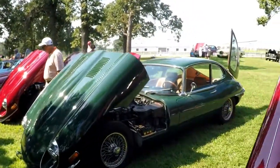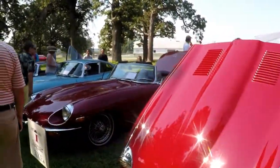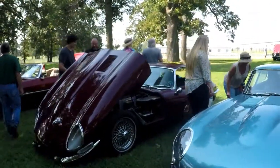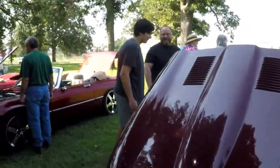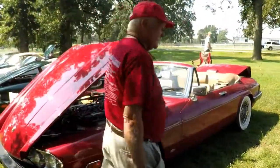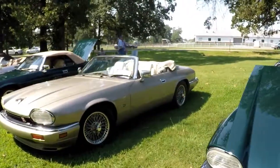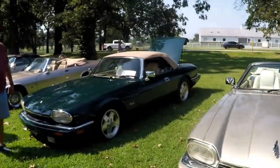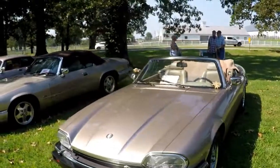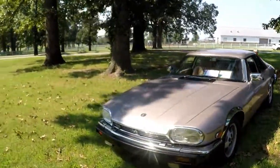Would you look at these cars? Told you there's a bunch of people here. I'm trying not to get in everybody's way, but look at these cars. Look at these cars. Look at these Jags. I just love these cars. Would you believe this? Look at these cars. I love them. Let's whip around here real quick.